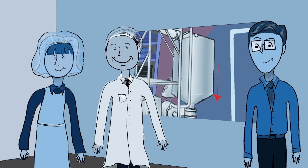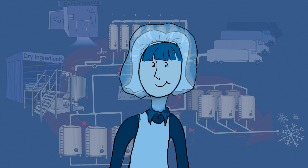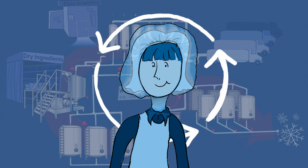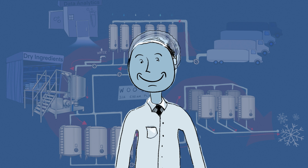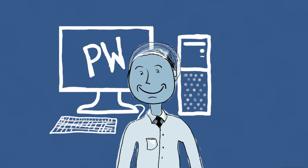Emily and Jacob are going to explain how things could work better using Production Wizard. Emily is the new quality assurance manager. She will explain how her staff can use Production Wizard to increase production efficiency. Jacob is the production manager. He explains to Michael how batch creation works using Production Wizard.